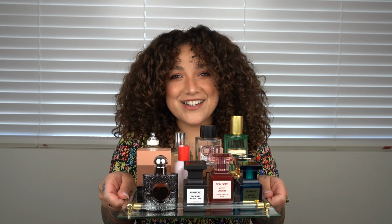Hey loves, today we're going to do a my fragrance collection, which is this beautiful collection I have right here. I'm extremely proud of my fragrance collection because I am extremely picky on fragrances, so I have to completely 100% love that fragrance if I'm going to purchase it. So all of these fragrances I absolutely 100% love.